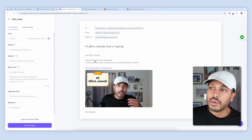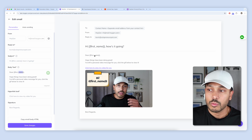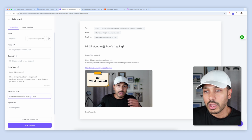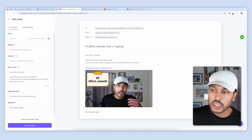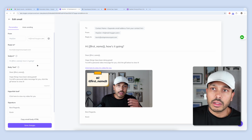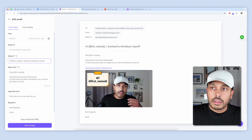So you can modify this however you'd like, and you can go in here and change anything you like, and you can use personalization tokens just like you see here, which is awesome. And you can use the company one as well if you'd like, or whichever ones you set up. I won't change anything here. And you can see you can add some hyperlink text here if you want to change what it is. Like, check out the special welcome I made for you. You have your signature here, and so I'd say Kevin, and then that's it. The subject is here. You can change that up. You can say hi. Let's just say that.